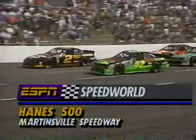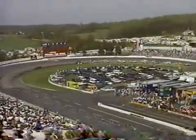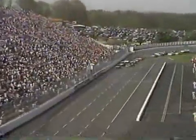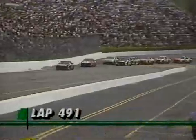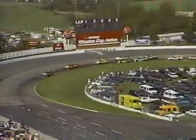Field is being reassembled for a restart. And when they get the green flag, it'll be lap 492, so we'll only have 8 laps to go in this one. Rusty Wallace, Davey Allison, Dale Jarrett, and Darrell Waltrip. Here's the green flag. We're back to racing. Kyle pulls down to the inside, lets Davey go, gives Jarrett running room up there on the outside. He's going to let those leaders go ahead and do their thing. He has Brett Bodine on his back bumper. They're racing for position, but he's going to let them get up front and do their thing, and then he'll settle that with Brett.